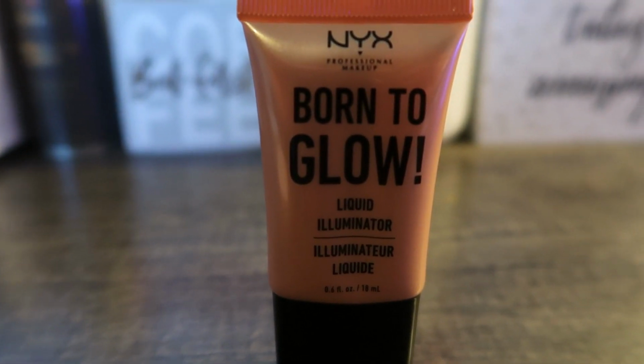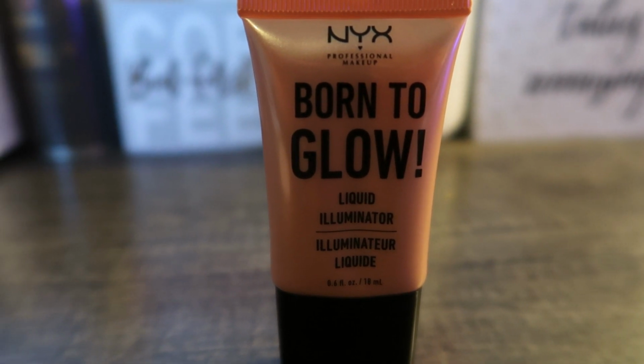I'm a sucker for a good illuminating product, something that gives you that beautiful natural glow. And I've been loving this Born to Glow Liquid Illuminator from NYX. I've been using this under my foundation every single day. I also like to use this in place of highlighter since I already have this product on hand. This is in the shade Gleam.